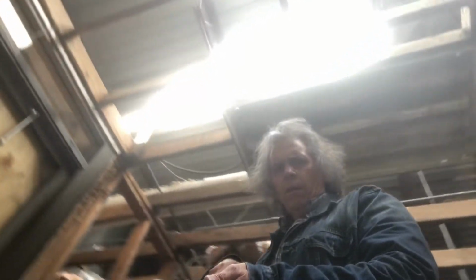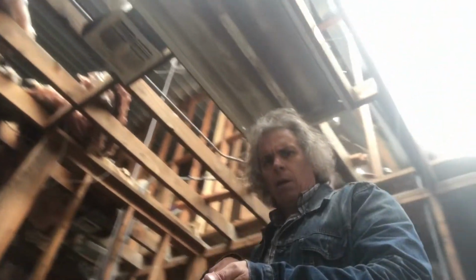Now, if I go up here, the roofs are all blown out, as you can see. Roof's all gone, blown out. That's why you can see white up there, because the roof peeled all back. All these plate glass windows blew out.